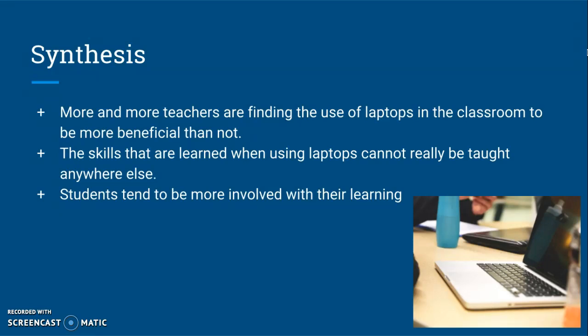And through my research, I've also discovered that students are more likely to be involved with peer reviews, editing, and creating projects if they're allowed to use a technology like laptops or even iPads. Students are more likely to collaborate more through the multimedia than face-to-face. It's kind of a strange shift. Kids and students are more comfortable talking to a screen these days than talking face-to-face.